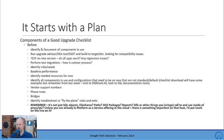But for the before side of the checklist, these are the things. What do you use, right? This burns people so much. Do the full inventory and understand what you use. Understand what tools and components you're using. Understand if you're using encryption. You don't want to get to cutover night and say, oh, I forgot about this.